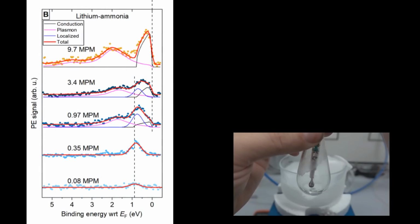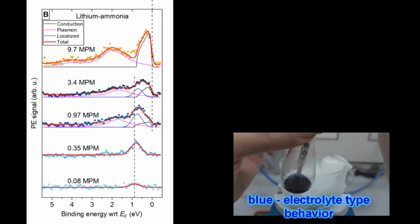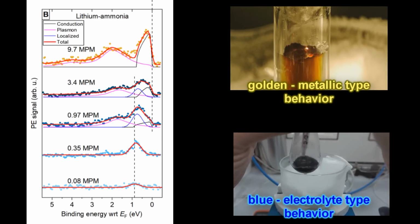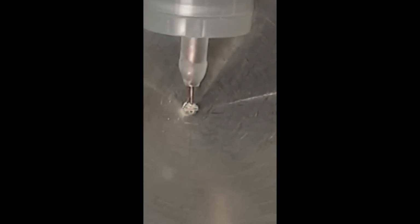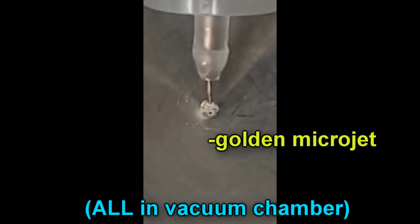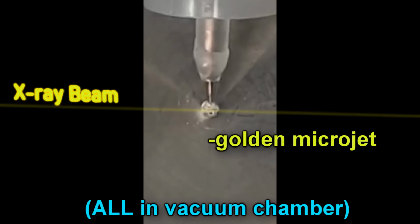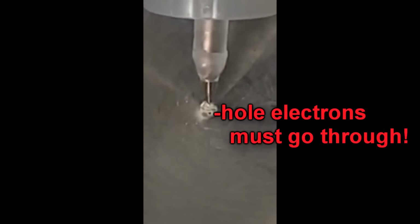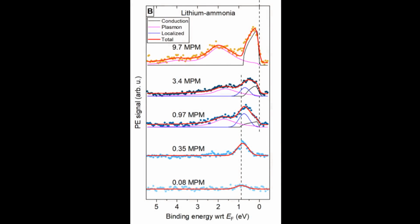So in quick summary, we measured the photoelectron spectrum of solvated electrons in liquid ammonia from these blue electrolyte solutions through the metal transition all the way up to these metallic gold solutions. And in order to do this, we had to get a microjet of this very air-sensitive, cryogenic type liquid about the thickness of a human hair, then zap it with an intense X-ray beam, also about the thickness of a human hair, in this case from a powerful synchrotron, the Bessie synchrotron in Berlin. Then get the electrons blasted off that to go through a hole about the thickness of a human hair, and then measure the energy of those electrons within a fraction of an electron volt.